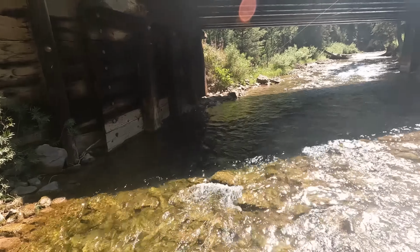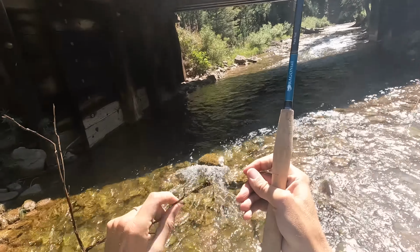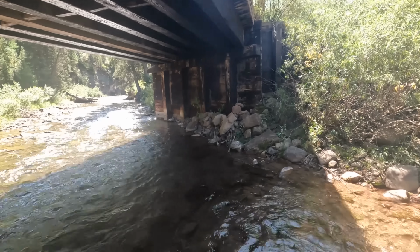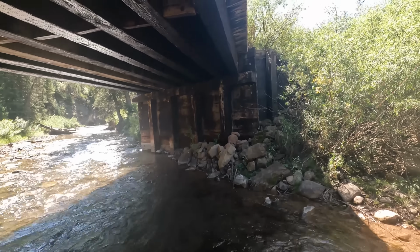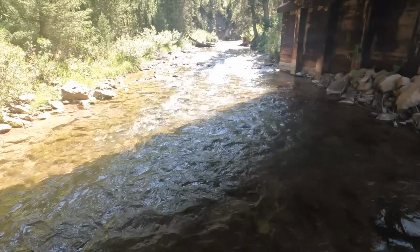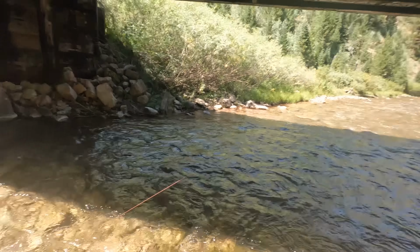Oh, I'm so excited. Well, that's just a stick, and now I've ruined that whole spot by dragging this stick through it. I'm gonna shorten the rod here as I fish under the bridge on the right side, so I don't hit the rod tip. Huh, nothing under the bridge. What about that far right side? It's the last part in the shade that I haven't fished, and that is where the fish was.